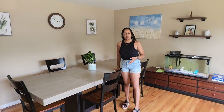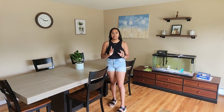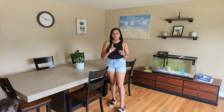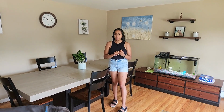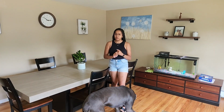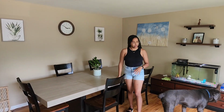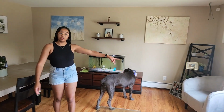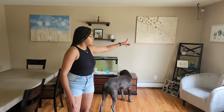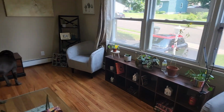Oh, I keep forgetting to mention this. Everything in this house, 95% of it is thrifted, either from Goodwill, yard sales, estate sales, or Facebook Marketplace. We don't buy anything brand new. Why spend money if you don't have to? So thrifted, heavily discounted, thrifted. I actually did buy those chairs from Walmart. Thrifted, bought that technically. So you get the point.